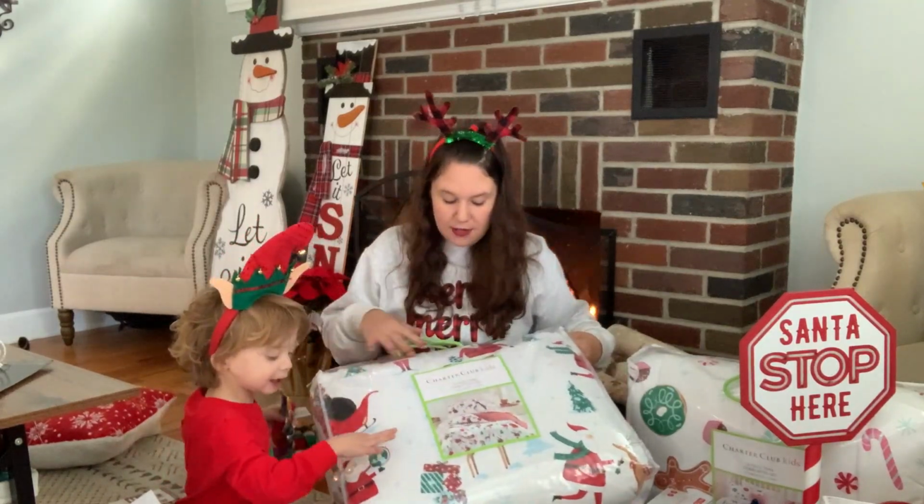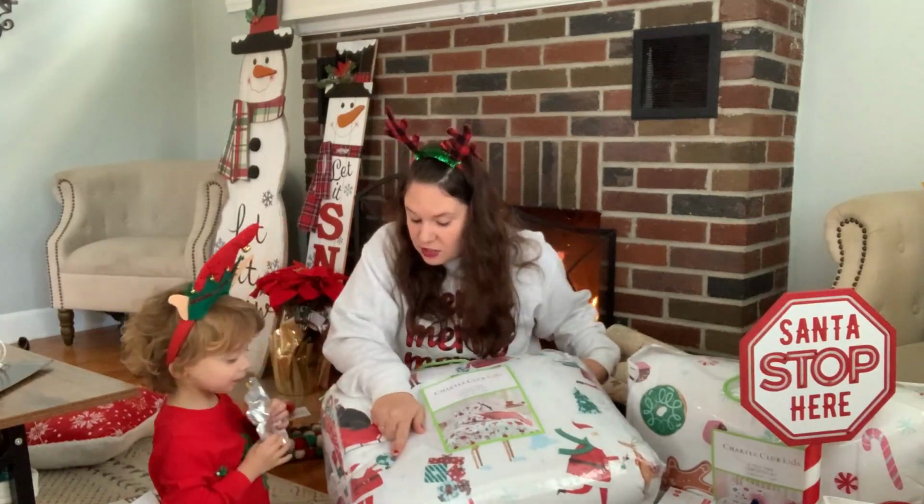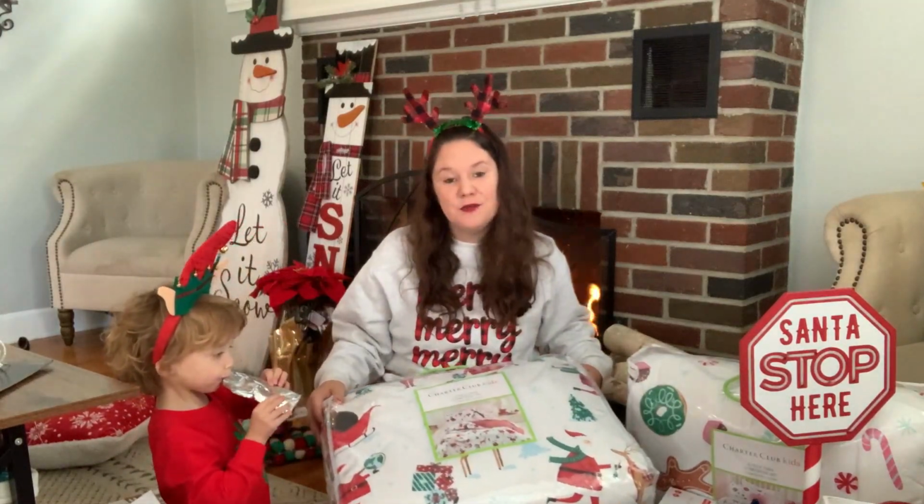And that too! Yeah, that's a globe it's called. But I thought it would look super cute in his bedroom.